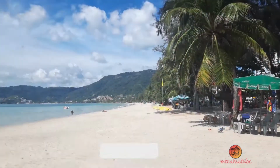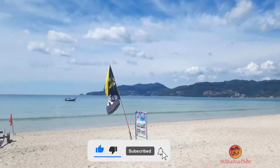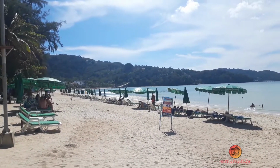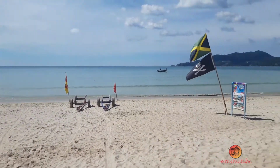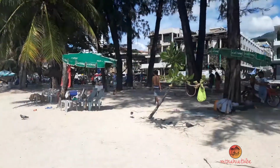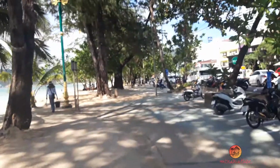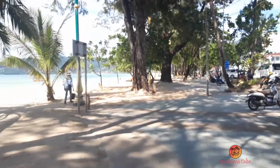Coming to the beach now. Patong, beautiful beach. The sand is also white. In some parts of the beach the sand is kind of golden, but it's also white here. I wouldn't say that the water is as clean as Kata Beach. So number one for me on the main island of Phuket is Kata Beach. Kata Beach has the cleanest water I have seen. Nai Harn also has a very beautiful sea and very clean water, but Kata for me is number one.